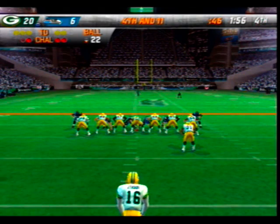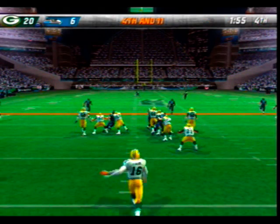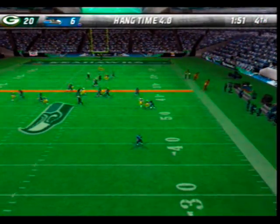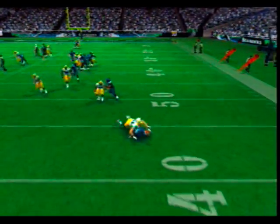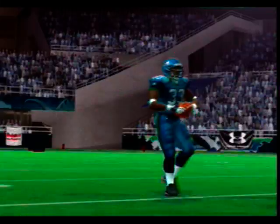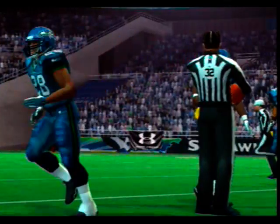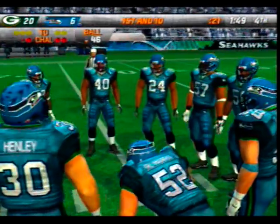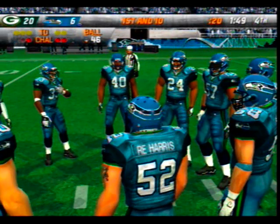Unable to get anything going on that series, they'll have to punt it away here. From the 43-yard line. If they want a shot in this one, they got to put something together in this drive. There just isn't much time left. First down may be where they try something towards the end zone, since they'll have three more downs to work with after that.